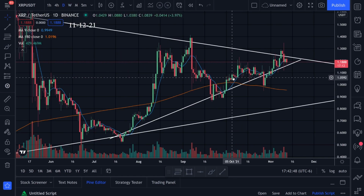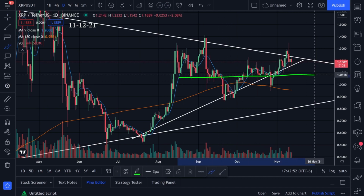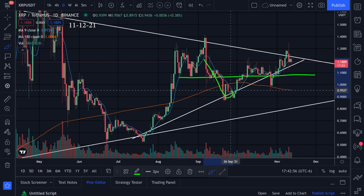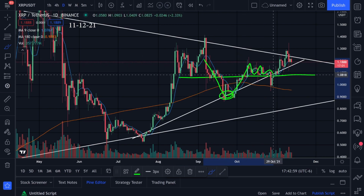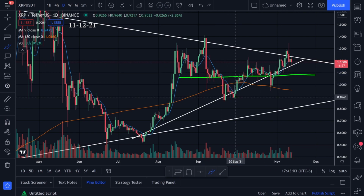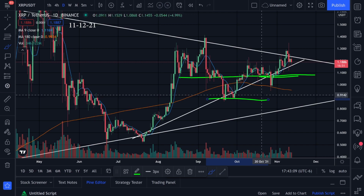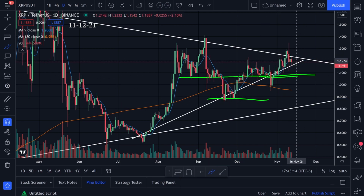If we go to the daily time frame, what I was looking at is we had a lot of support in this area right here. This is sitting at around 1.07, and then we also came down, got a little bit of support here, and then got a bounce and started trading in this area again. So this area right here is sitting around 88, 87 cents, something like that. So I would look maybe at limit orders right here and right here if I was going to buy some more XRP, or if I wanted to dollar cost average after taking profits or something like that.